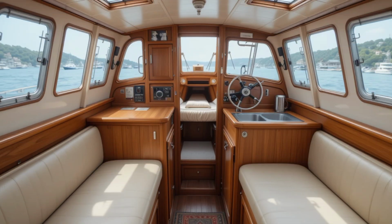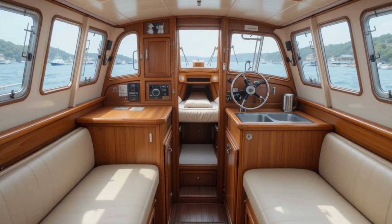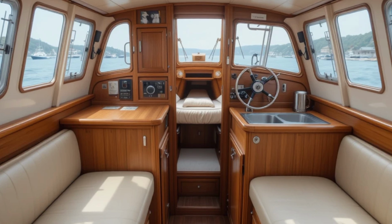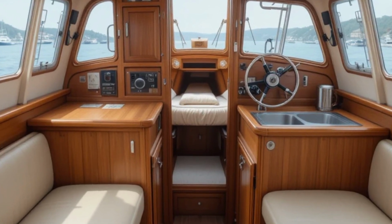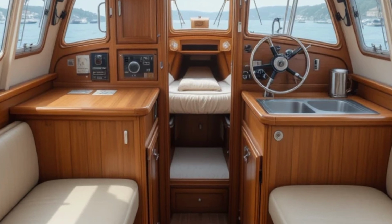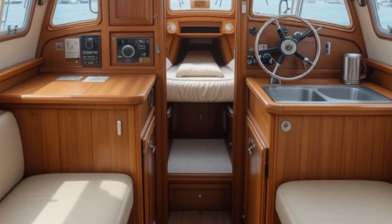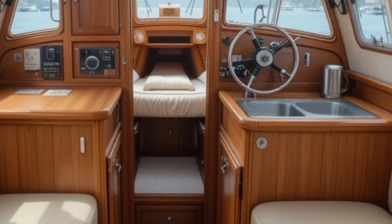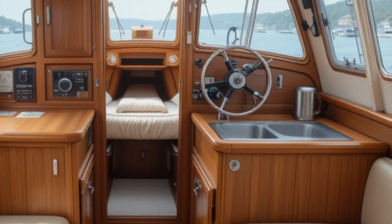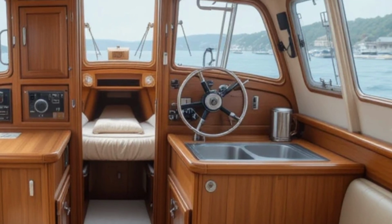Now let's step inside the cabin and see what the R-21EC has to offer. Beneath its vintage exterior, the pilothouse door swings open easily, revealing an inviting and surprisingly spacious interior. Thanks to the boat's tall cabin height and thoughtful layout, the EC in the model name stands for extended cabin, and that's a key feature here, giving the R-21EC an edge over many other boats in its size class.